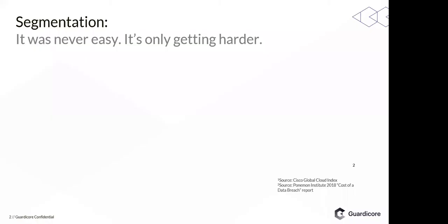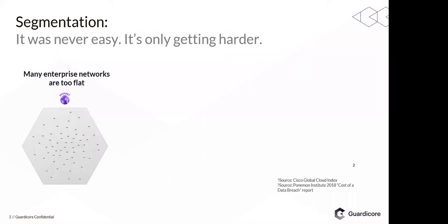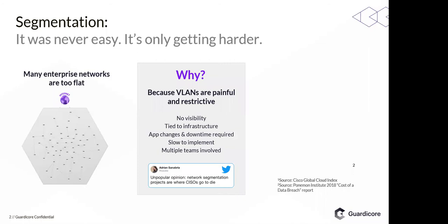So, segmentation. A lot of companies have tried it. A lot of companies haven't succeeded at it. And why is that? When you're dealing with things such as ACLs and VLANs, it requires outages. So we still see today a lot of networks that are still flat, unfortunately. Your VLANs are very painful. They require the outages. That little tweet we see down at the bottom, we've actually seen that a lot from customers where they say network segmentation projects is where CISOs go to die.